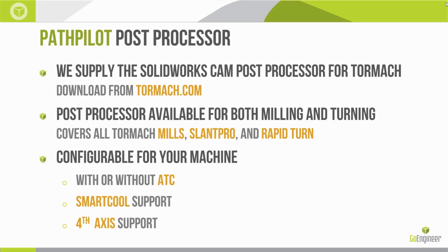Let's talk a little bit about the PathPilot post processor. We at GoEngineer supply the official SOLIDWORKS CAM post processor for Tormach. You can download it straight from tormach.com. This post processor is a single download, and it provides capabilities for all of their mills and also the Slant Pro and Rapid Turn. It's completely configurable to your machine. So whether you ordered a machine with or without the tool changer, if you have the Smart Cool or not, if you have the 4th axis or Rapid Turn, our post processor can be configured to support all of those.